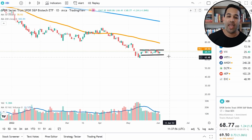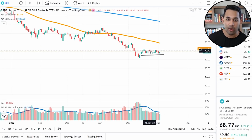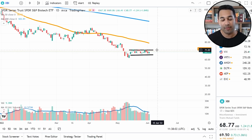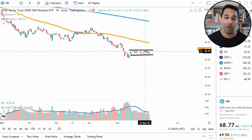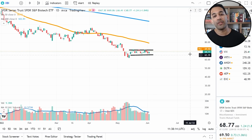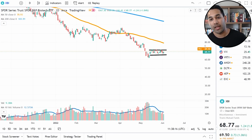And one thing that tends to happen is that this could base out and keep going sideways until this 50-day moving average comes and meets it. And then what you're really looking for is a breakout beyond this little consolidation right here and above the 50-day moving average once it comes down. And that's a good signal that this bear market has turned around.